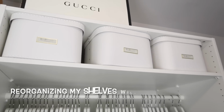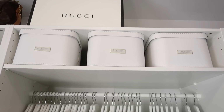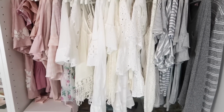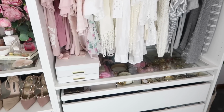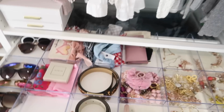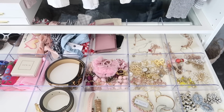And then these bins, the middle one doesn't even have anything in it. One has swimsuits and another one has cozy socks for winter. So I have to figure that out. Go through all these clothes. These clothes have been out for quite some time and I have not gone through them much. And then this drawer, I got these dividers since my last closet tour. It's organized to me, even though it's organized chaos.